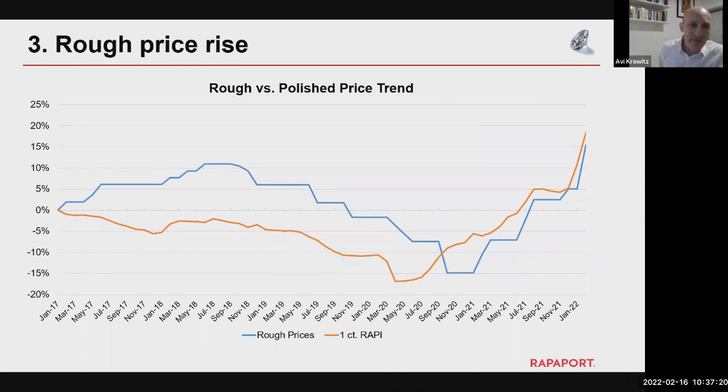So the third aspect of the market that is supporting pricing, the polished price increases, is the increase in rough prices. As I said, if a manufacturer is buying rough and his costs are rising, he's going to naturally increase the price of his end product.